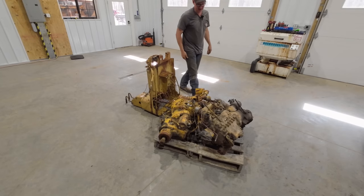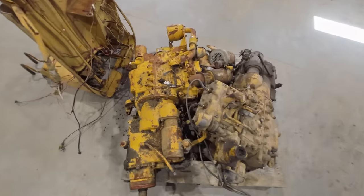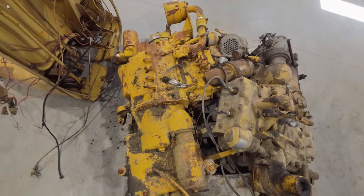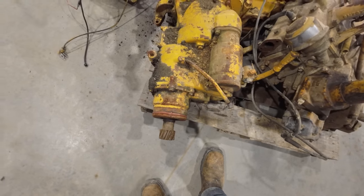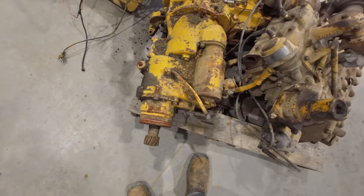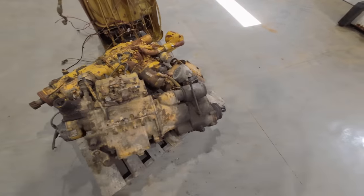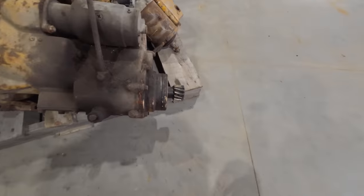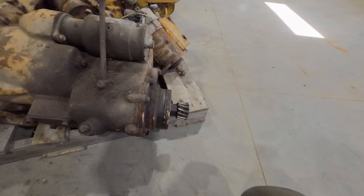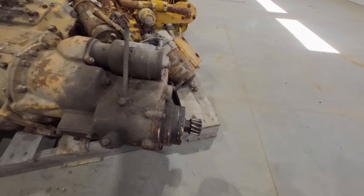There's the good stuff right there. That's what we're after. So here's what we had hiding underneath that dashboard. This is the pony engine from the D9. Like I said, this snout that actually goes into the flywheel housing on the diesel engine, I don't believe that is the same as the one in our D8. I believe the one in our D8 looks like this, which is much shorter. Theoretically, you could change those out, but I'm not positive on that.